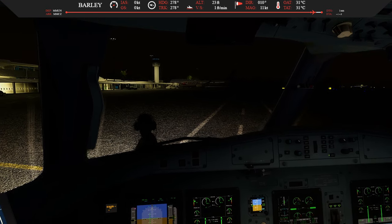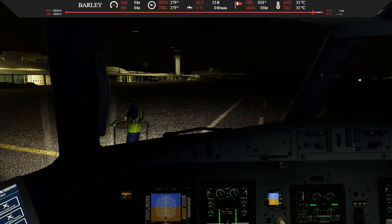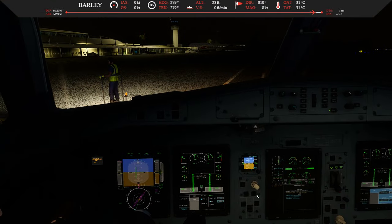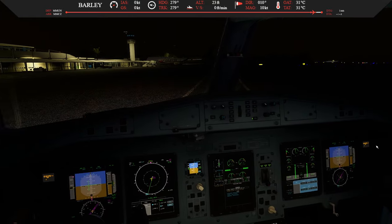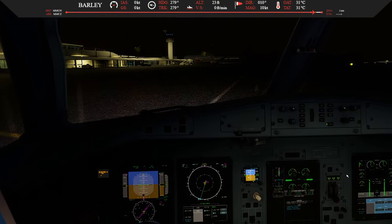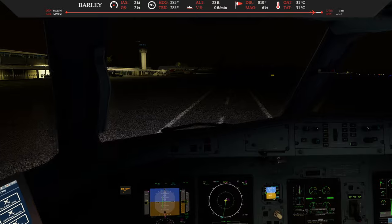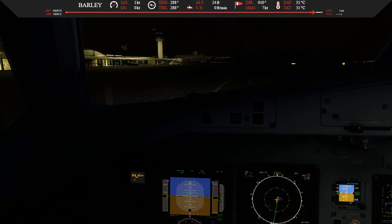Stop pushback. Stopping pushback. Nose wheel steering is on. That looks good, so we'll go with that. Okay, begin. Begin. Nose wheel steering. On. MFD to navigation mode. Check. Checklist complete. Starting before takeoff checklist. Brakes. Check. Cabin is set for takeoff.